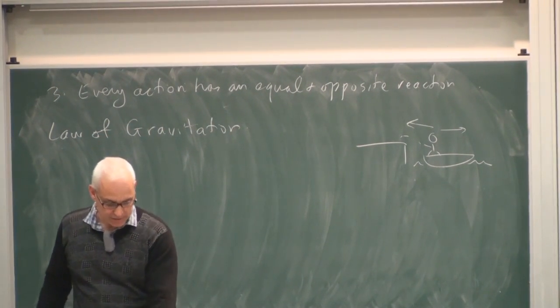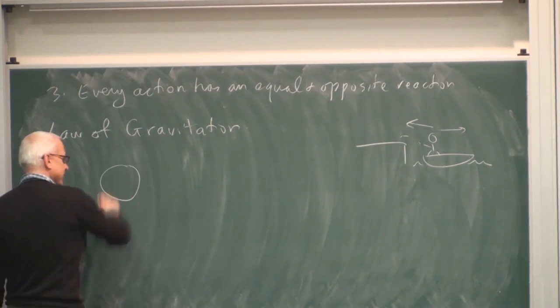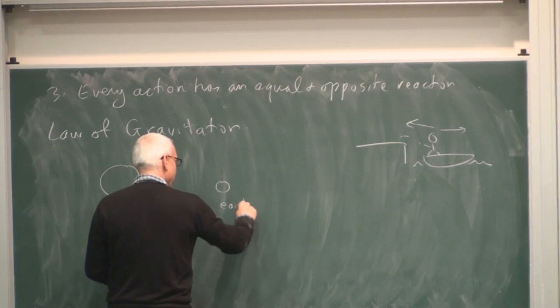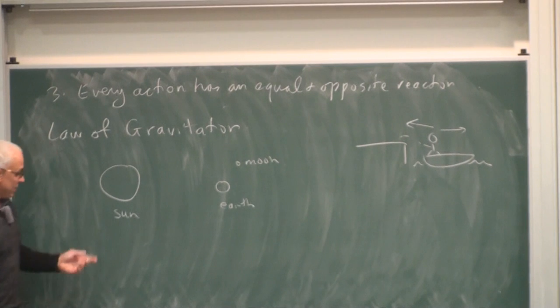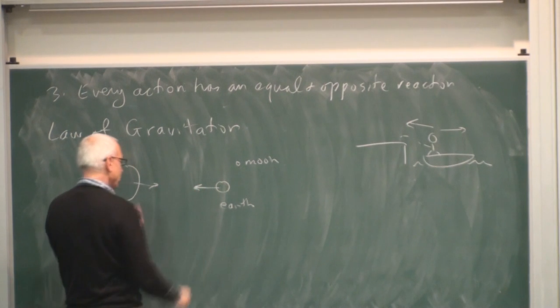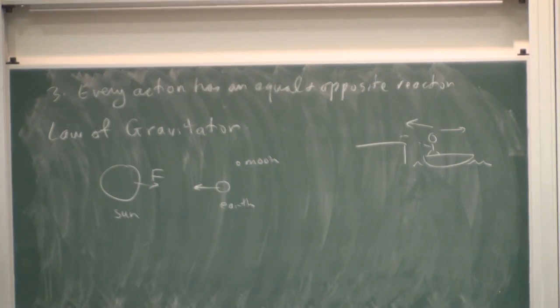Which is a very large-scale law that mostly applies to big things. Okay, but in fact it applies to small things too, but the force is sort of small there. But if you have a Sun, and you have an Earth, or a Moon, then the Sun and the Earth attract each other. There's a force of attraction due to the attraction of the Sun and the Earth.